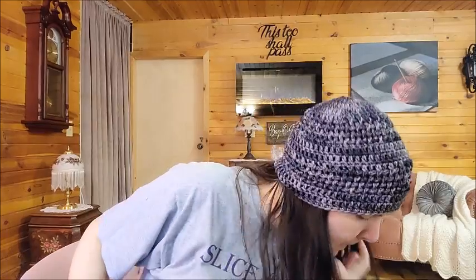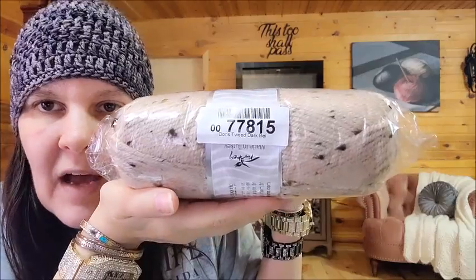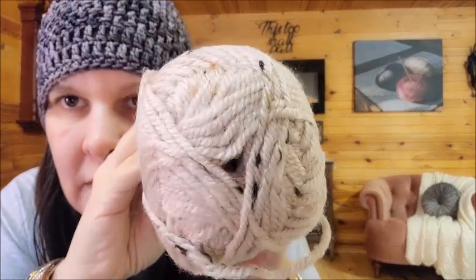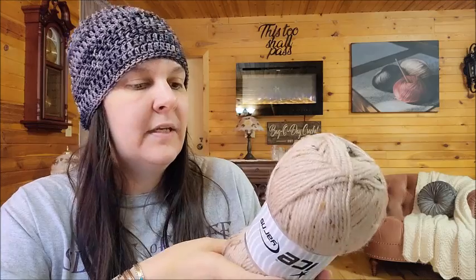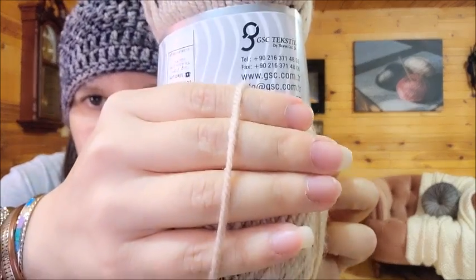Let's see what else I have here. I just don't remember which ones were new. I think this one was new. Oh, let me show you their number. 77815, and it's Doris Tweed in the color dark beige. Of course, I'm getting some tweed yarn. I love flecked yarn. So, as you can see, it feels like a basic acrylic. It is a medium weight number 4, which I agree with. That's a nice classification there. Nice wool weight.